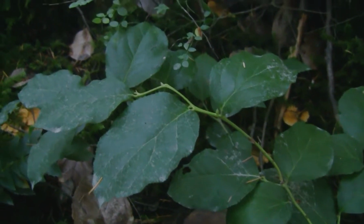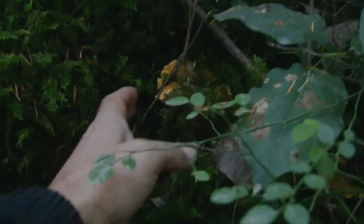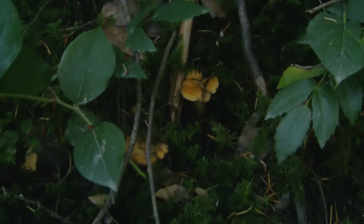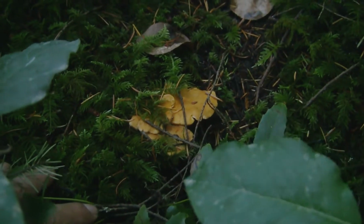One thing you got to learn if you're picking mushrooms, especially chanterelles, is you want to make darn sure just before you leave an area, you have a look behind you. These are the ones that you usually miss, and there's quite a few here. That would have spoiled my day.